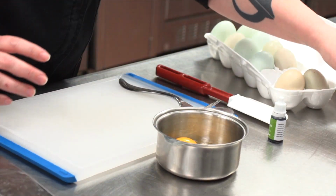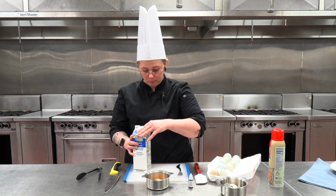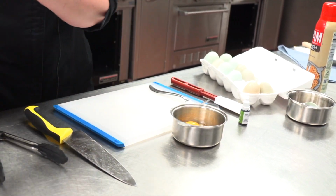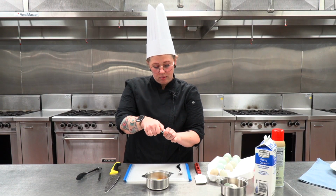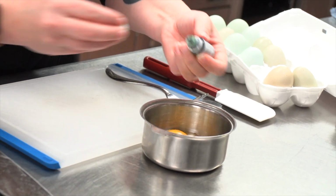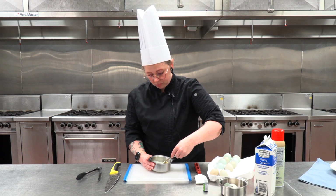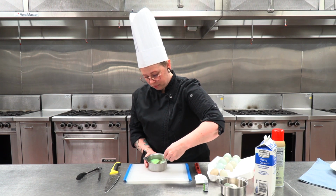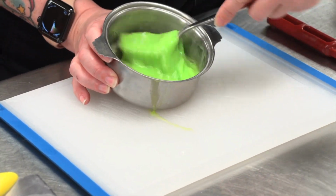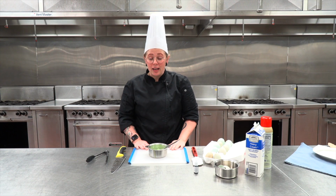Nice fresh eggs. Then I'm just gonna add a little bit of heavy cream and our green food coloring. Then a little bit, just a couple drops of green color. And then I'm gonna whisk those together with my fork here. There we go, nice vibrant green eggs. Okay, now we're ready to cook these in our pan over on the stove.